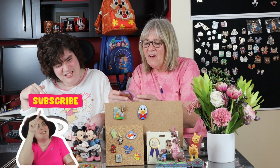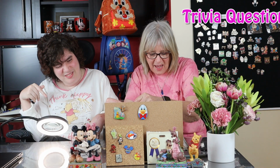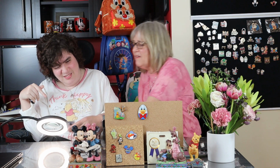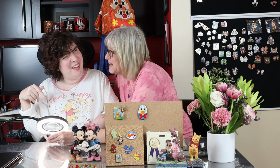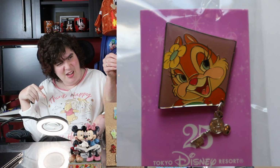Okay, our next pin. This is a grand finale Tokyo pin from Disneyland Tokyo Resort celebrating their 25 years. And who is this delightful little character on this pin? Clarice. It's Clarice, and look at the pretty little yellow flower in her hair. We picked this for spring because of this beautiful flower in her hair.